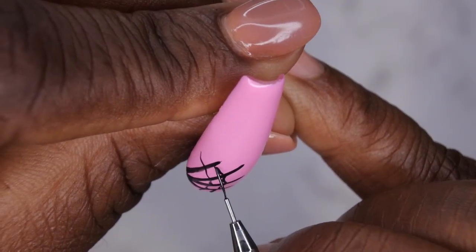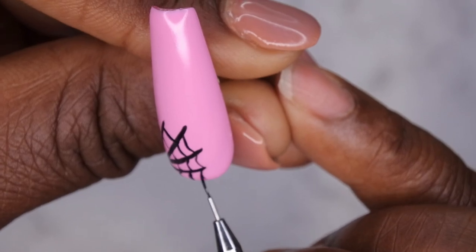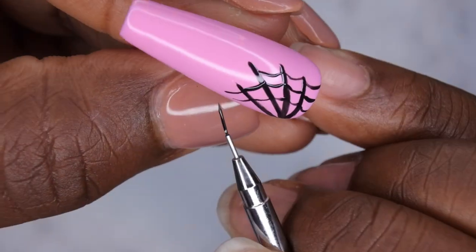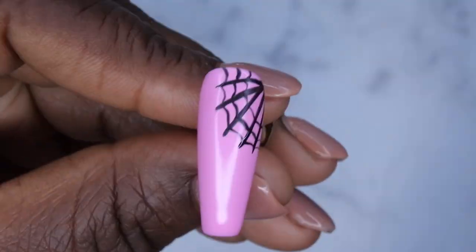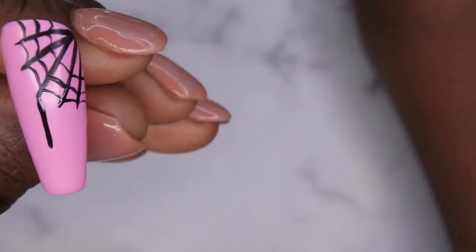I'm so sorry, I'm out of focus here. But there we go, back in focus. And so yeah, just little short small curved lines, kind of like a half a circle, to create that webbing. And I noticed that on this side of the nail I needed to draw one additional straight line, and I did that, and that's how it's looking so far. I did go in and finish filling in that web off camera. Now I'm going in and drawing the web, and after I do that, I'm drawing the body of the spider.